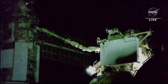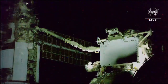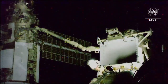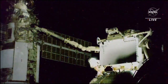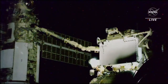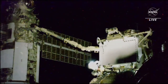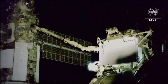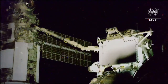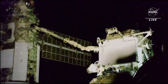Radiator now slowly moving away from Rassvet toward Nauka. Okay, yes, I'm monitoring it, and also I can see the movement, and the EVA guys are also reporting the same. Copy. Minus 0.3, it's X coordinate. It's a historic moment.